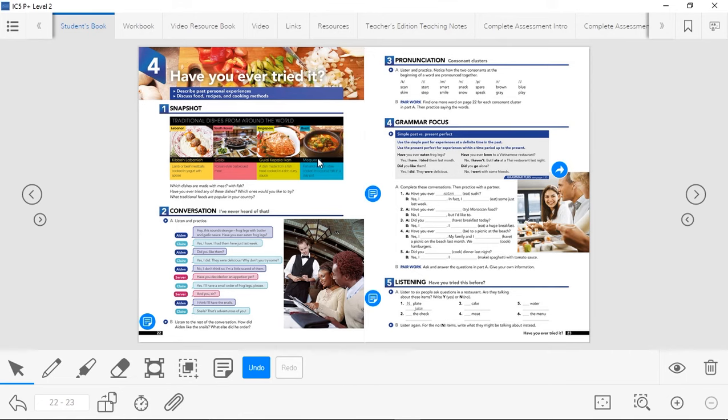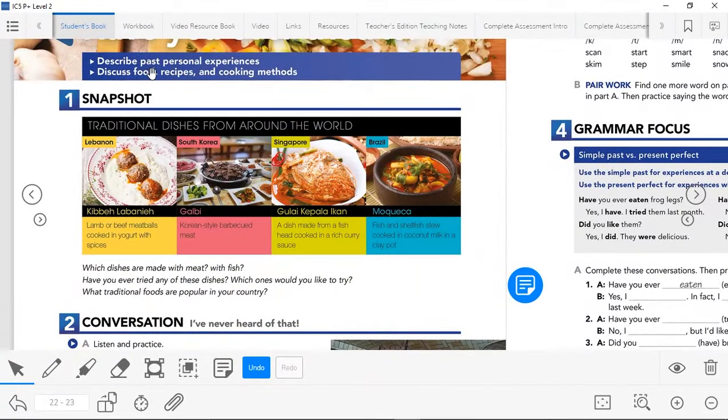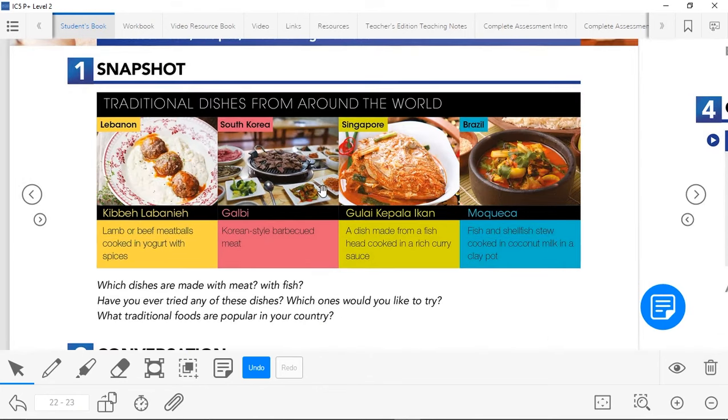But to start, we know that we're gonna be talking in this unit about describing past personal experience. And on the next class, we're gonna be discussing food, recipes, and cooking methods. A lot of things that we saw before, okay? So to start, here we have a snapshot. Traditional dishes from around the world. Okay, so here we have different dishes.